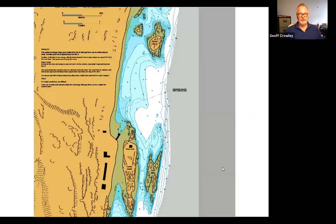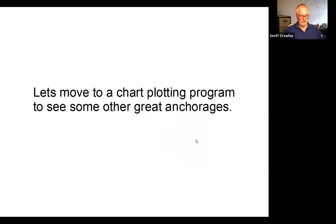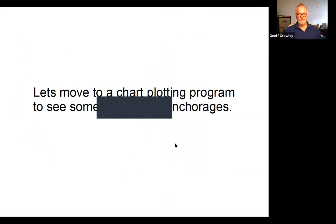Here's the Antares chart for it, and we've got a lot of information there. But I want to show you the Antares chart live, and so I'm going to move to a charting program, if I can get there, like this. And here's where we're talking about. This is the Firth of Clyde, and we were talking about Glen Callum Bay over here, and the Antares chart for that. And I want to show you this chart here.